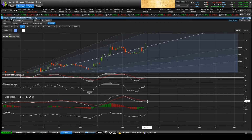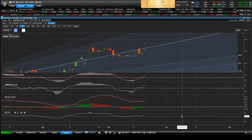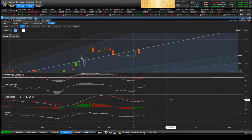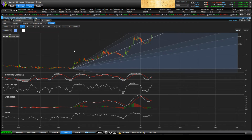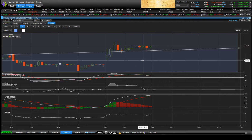MACD is approaching almost the most perfect buy signal you could probably ever get above the zero line. It's not too far above it. You got your fast about to hit the slow. That is great. Your RSI is a little hot, but check it out. It's been hot the whole time it's been going up, and that hasn't really been a problem. So these all look great on the daily. Let's zoom in a little bit to the 30 and see if we can get any more information that way.